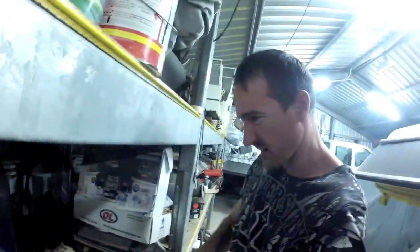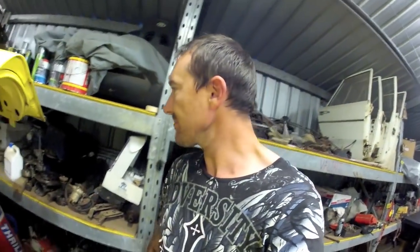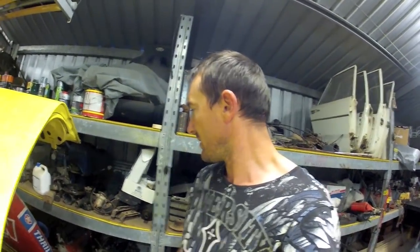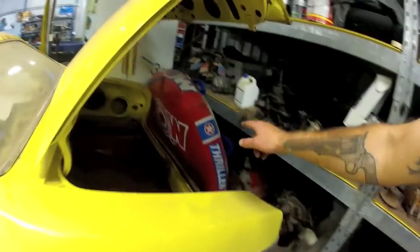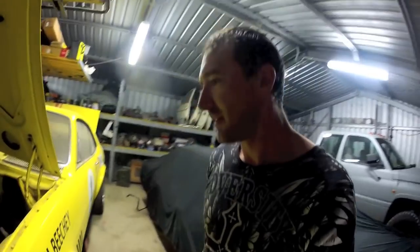Huh, it was an exhaust valve. Anyway, one of those things. Me boat. The boat that pulls that, is that a shop getting fixed?